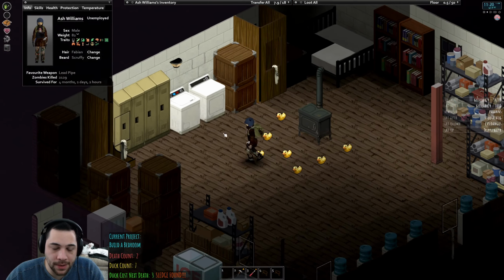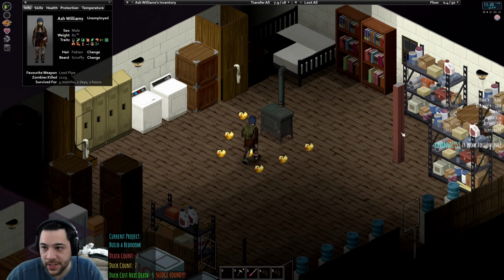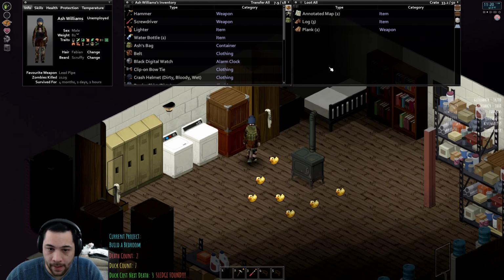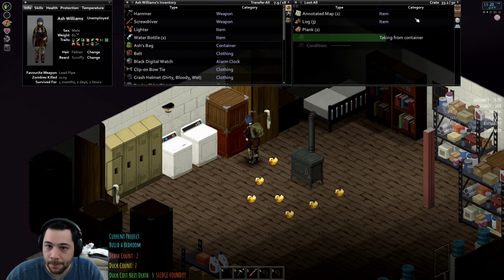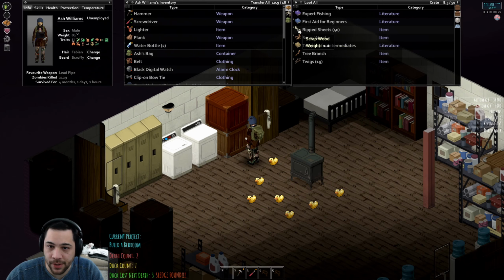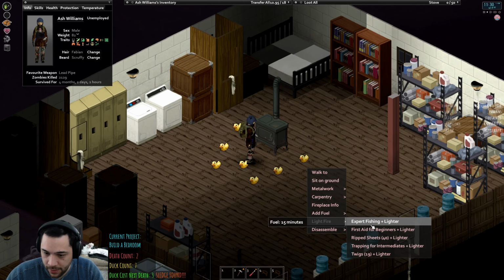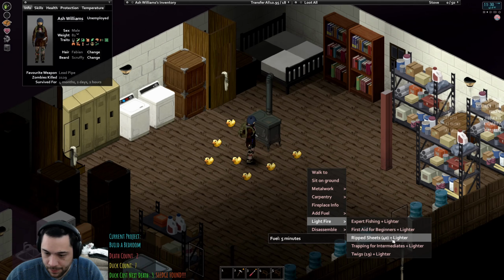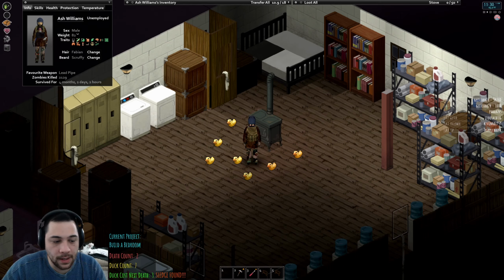So let's figure out the heating mechanic, shall we? Right now, I know it's in tiny, tiny text, but it's 47.6 Fahrenheit in this room. So what I'm going to do is add a plank and see the temperature difference in the room. Light a fire with the rip sheets and a lighter. So 47 to 65 is the difference here.